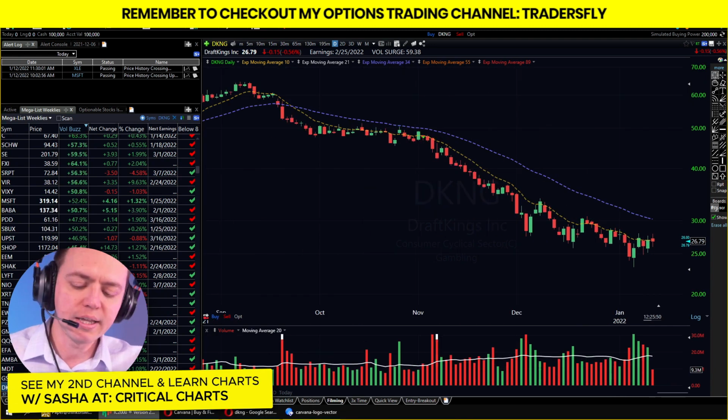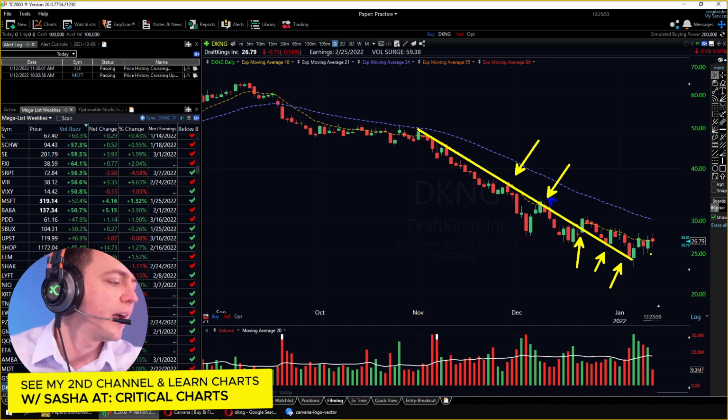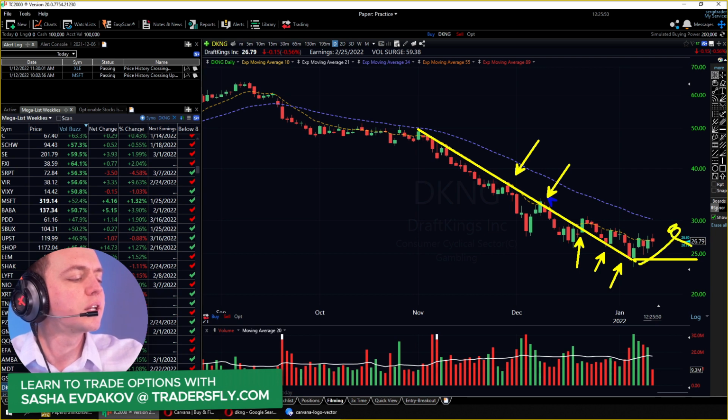So look at this downward action right here. It's starting to break, right? So you've got this resistance here. It's starting to try and break, but now it's using it as support. And now that line is not as relevant in the current time frame. So that's where we're starting to say, let's look at some of these other lines and levels and see if we can get that turnaround.